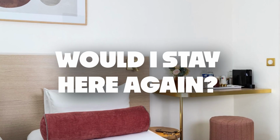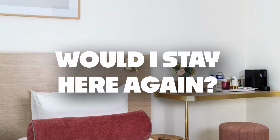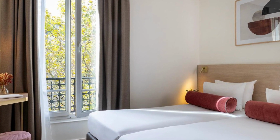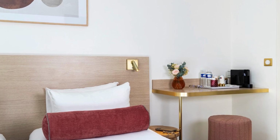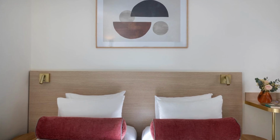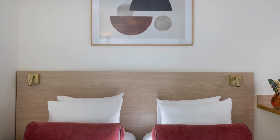So, would I stay here again? Absolutely. The location is just unbeatable, close to the Eiffel Tower and right by the metro, making it super easy to explore Paris. Sure, the rooms are a bit cozy, but with such friendly staff and a charming vibe, I'd definitely return for another stay.